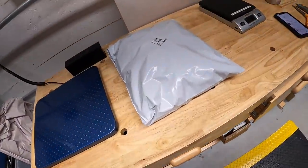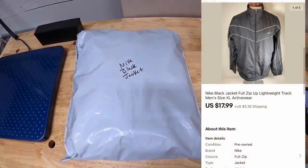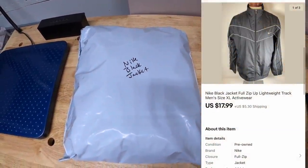It's Friday morning. I have 5 eBay orders to ship out. First thing, I went ahead and pulled from my storage unit. It's right here. It is a black Nike jacket I got from Kevin the Tennessee Picker. That sold for $17.99 plus shipping. The jacket's going out to a viewer named Colin. He says, big fan of your channel. Very interesting and informative. Keep up the good work. Colin, thank you for the kind words and thank you for the support.